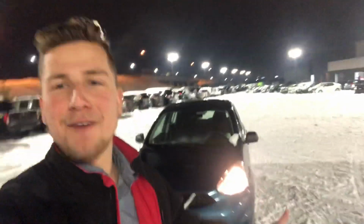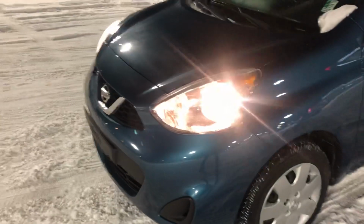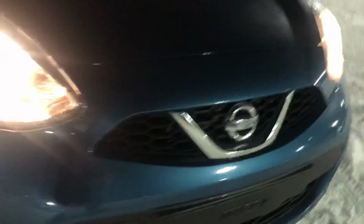Here behind me I have your 2015 Nissan Micra. Let's take a look. So right up front here you have your halogen headlights. Great condition, no rock chips or anything like that. Got the flash on for you there. Beautiful little car for you.